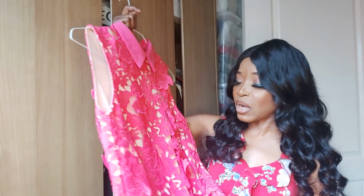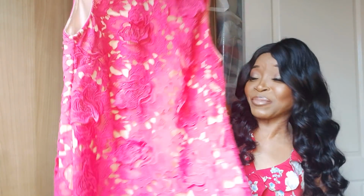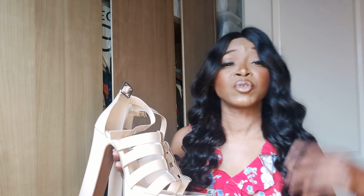It's got like floral, rosy, I don't know what you'd call it, but anyway, floral. And so how do I complement this? I'm going to complement this with these heels from Steve Madden. I'll show you. I don't think I've actually worn them. I've never worn them to go out.